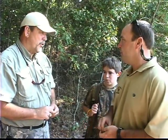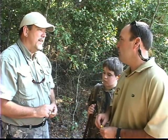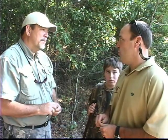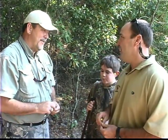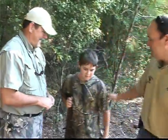Now where we're heading today, it's in Williamsburg County? Williamsburg County, a little town called Cades. It's a little farm country down there, and a friend of mine from Tupperware allows me to hunt on this property down there. So you and your boys have been hunting down there a while? We have, yeah. We get to do it again. Prime place. Let's go do it. Let's do it.